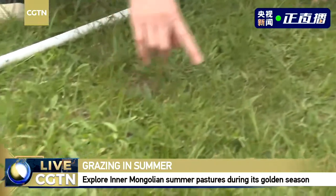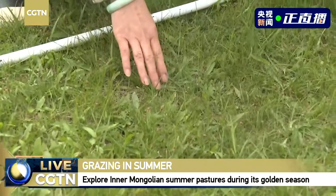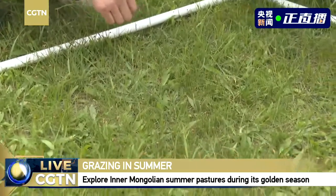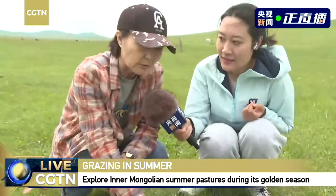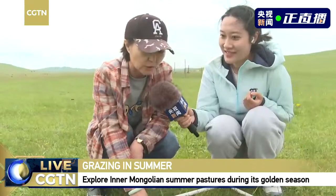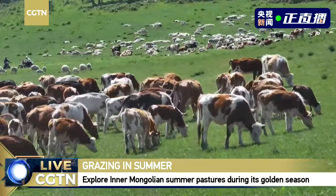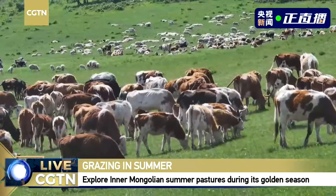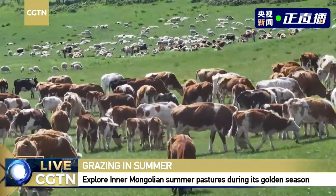Here we have quite high humidity. So here you can also see the dandelion. For different summer pastures, the grass is actually different. Some we have in common, but different pasture lands have quite different kinds of grasses.